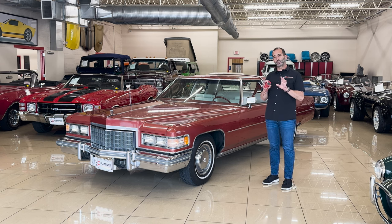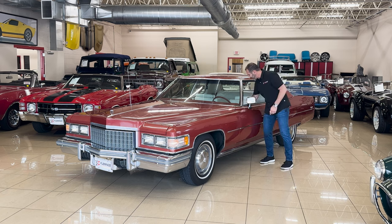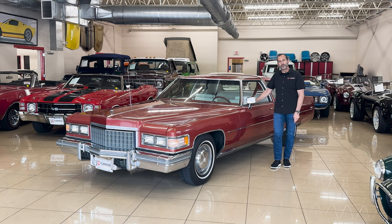We'll talk about those because those crumble on every GM car ever made, including Grand Nationals and Cadillacs, everything. So we had to replace those because they would deteriorate. Anyway, that is that. And now we are going to get under the hood. But before we get into that real quick, I want to share something with you.